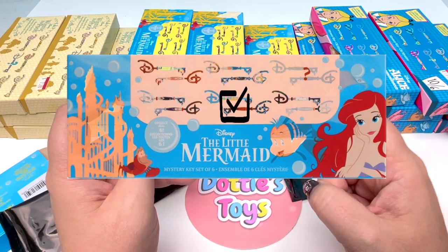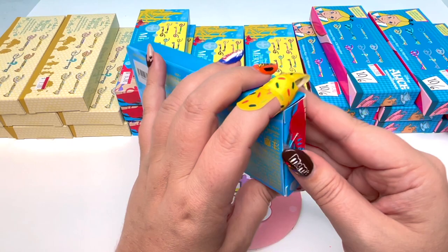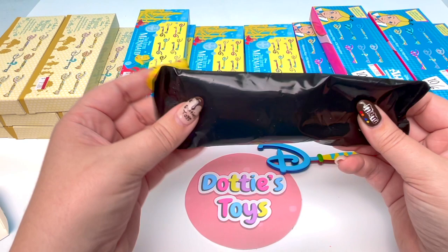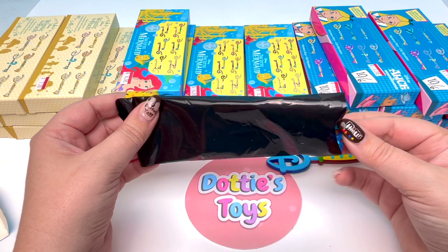So here is box number two. And I didn't notice. I don't know how I didn't notice when I put this in my bag. Somebody had tried to open this. Somebody tried to open this up to see what key they were going to get, but luckily they didn't open up this little baggie. I would have been really sad if I would have opened this up and someone had taken the key.